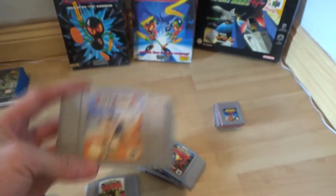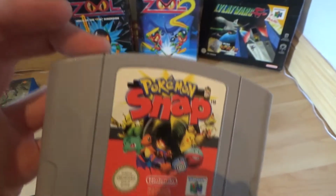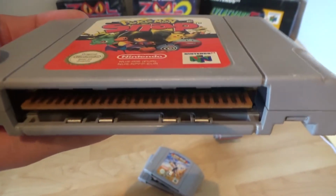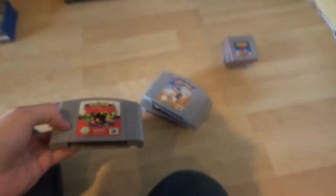But yeah, this is a fun little game. I used to play this on PC, actually. And then Pokemon Snap. This was one that got sold to me super cheap because it didn't work. And then of course I just ran some window cleaner on the contacts and now it looks okay. That's what I love about old cartridge systems. Repairs are easy to do. Game Boy Advance cart only up here.